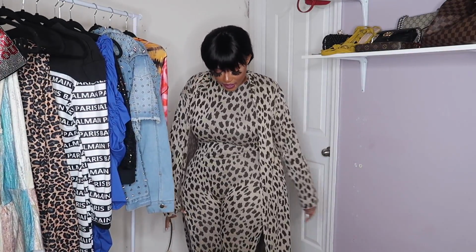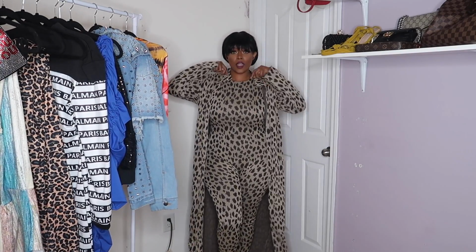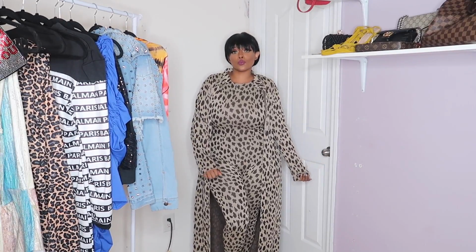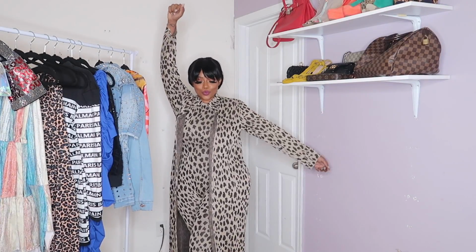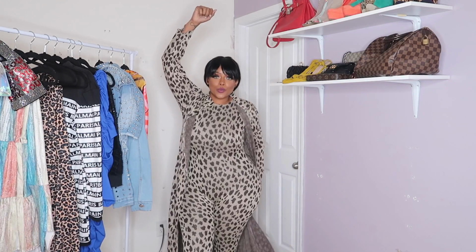So I got this in a 3X, which I'm so happy that I did. Y'all, you got to pay attention to the sizing chart, okay? Pay attention to that sizing chart. You will see that you get the right size. That's what I did, and I'm glad that I paid attention. So this is the 3X. Again, I'll put my measurements down below in the box, but it fits my hips, it fits my waist. I actually love it. I mean, it looks really cute. I don't know where I'm gonna wear it, but I know I'm gonna slay because I love dusters.